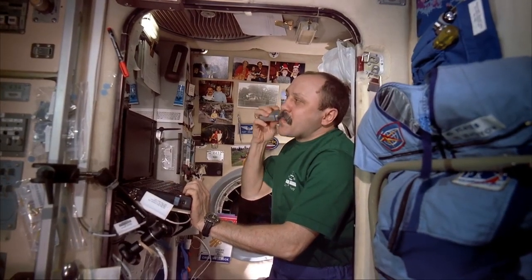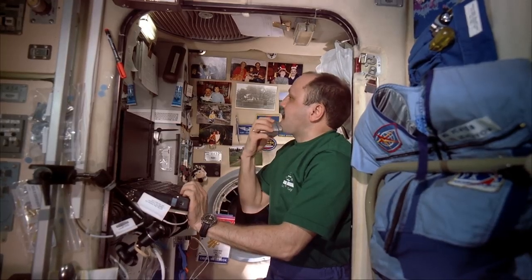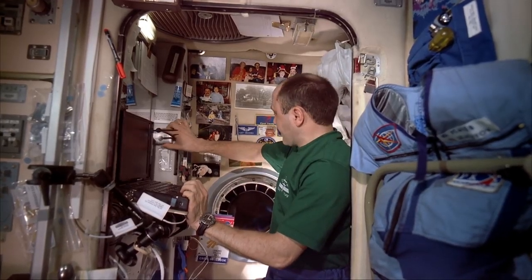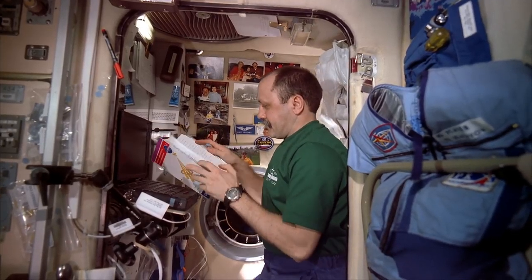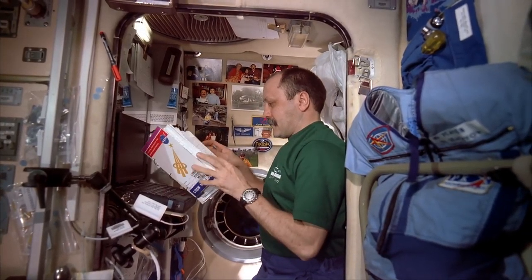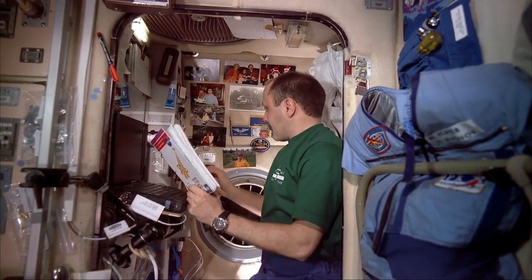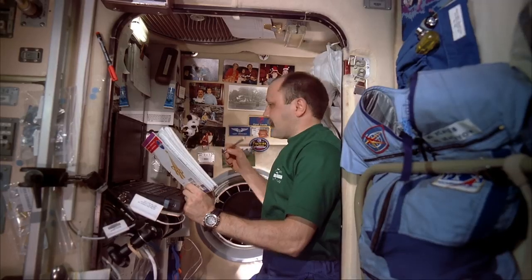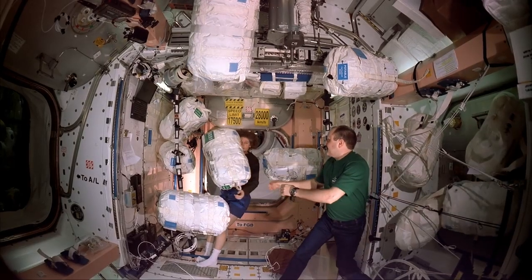Yuri Vladimirovich Usachov, extremely experienced cosmonaut. He likes working with his hands with tools, and just a really nice guy. They're so much alike, the two of them. It was really funny. Each of them would come up with ideas on occasion and get the other one sucked into working on some sort of home project. They're a couple of hardware guys, and I'm a software girl.